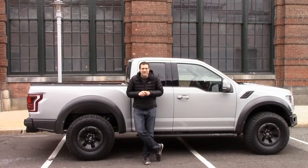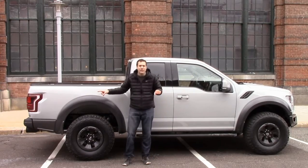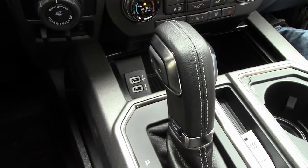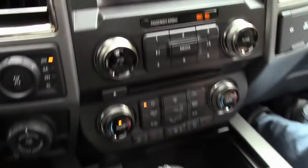That's right, the blind spot system in this vehicle is so advanced it goes beyond just the truck itself. Hook up a trailer and the blind spot system will be active to let you know if there's a vehicle in your trailer's blind spot. Another cool safety feature, the Raptor has a backup camera like most cars. Put it in reverse and the camera shows up.